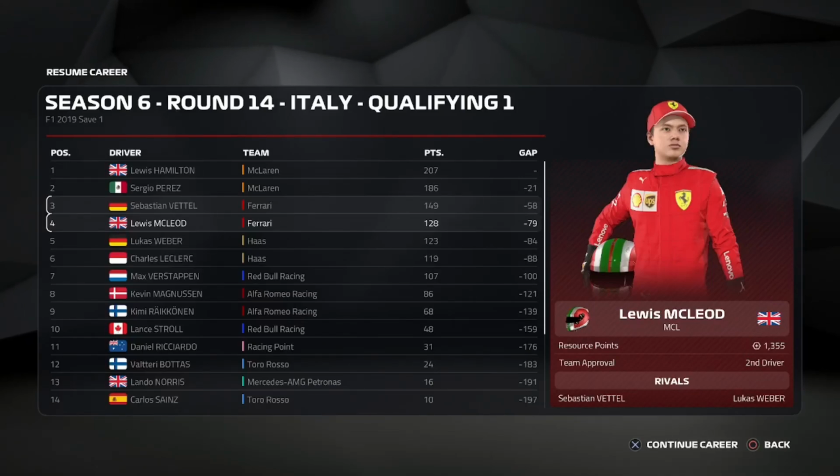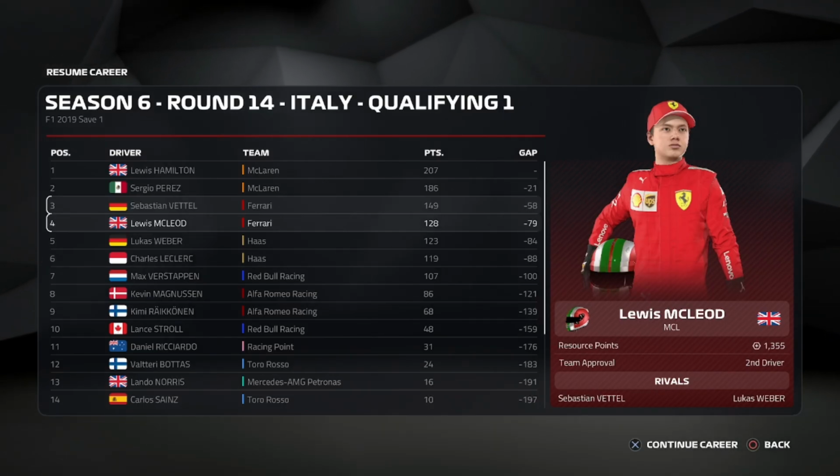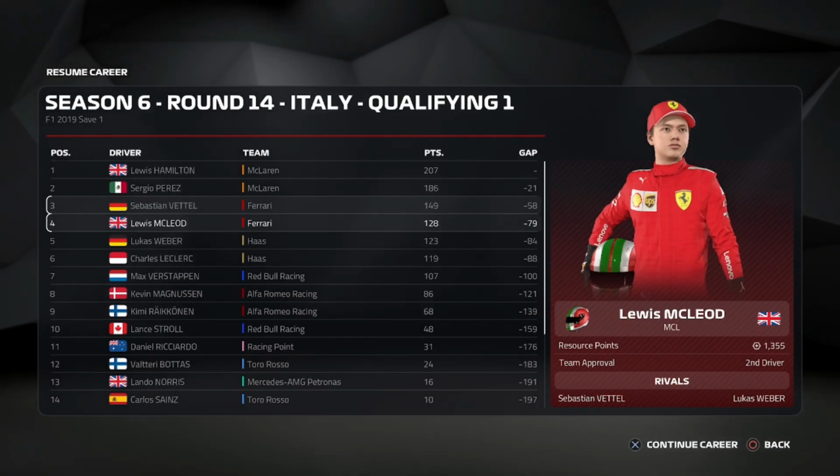Hello everyone, welcome back to Season 5 here at Ferrari's home for the Italian Grand Prix in front of the Tifosi with the special one-off helmet. Yeah, at round 14. As we go into qualifying, it's set to be wet for most of it and the race is set to be wet throughout. Let's see what we can do.